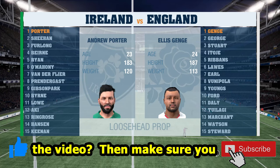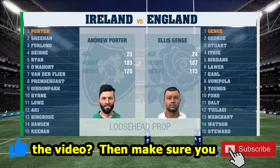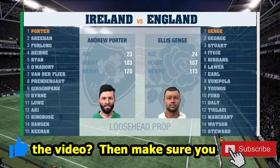Ireland are going into this having never made it past the quarterfinals of a Rugby World Cup, but this seems like it may be their year. Number one ranked side in the world, and they look prepped and ready to do the job. England, on the other hand, have made a few changes, six from last week, and they look like they may need a few miracles to make it to the very end of this competition.